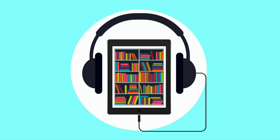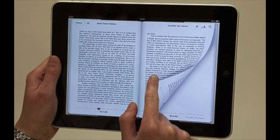Audiobooks and digital text-to-speech books let you hear books read aloud. Some people like to read along with the book so they can see the words at the same time. Audiobooks are typically read by human voices, while digital text-to-speech books are created with text-to-speech and use computer-generated voices.